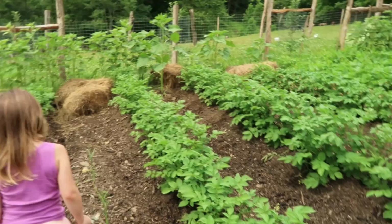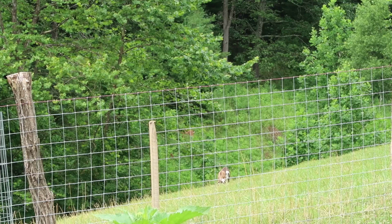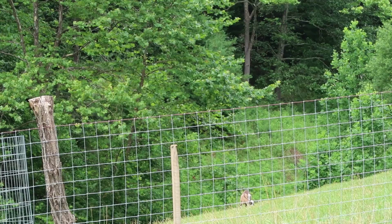The goats are out in the pasture. I don't know if you can see, but if you look way out there in the back pasture beyond, there's actually a doe right there in the middle of the screen. You can see it wagging its tail. A doe, deer, not a goat.